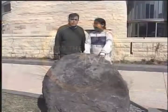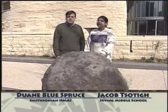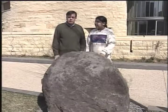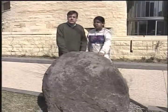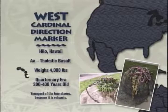Hi, Jacob and I are now on the west side of the building, and we're directly across from the National Air and Space Museum. We are standing next to the fourth and final cardinal direction marker. This is the western cardinal direction marker, and this came from a fairly exotic place. Jacob, you want to tell us where it's from? This rock is from Hilo, Hawaii.